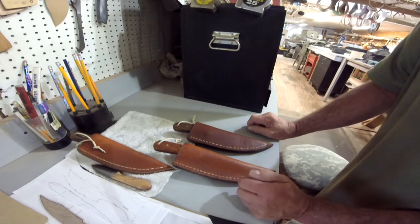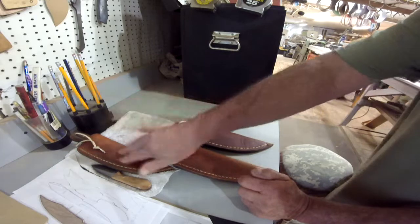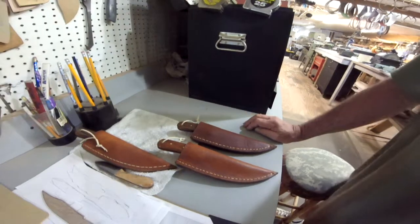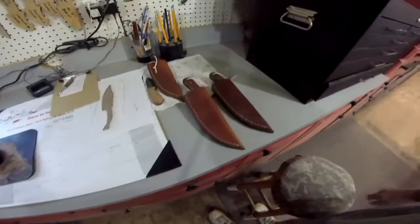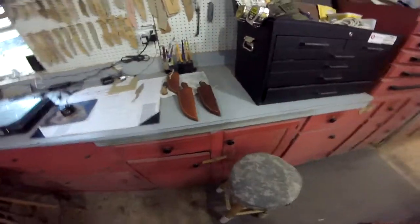Post office closed early today. They're closed tomorrow, maybe even the next day, so I can't mail this one. So as soon as we can get back in, I'll get the mailing done. I'm working on these here. Got to be able to cut steel. Can't do that just yet, so there we go.